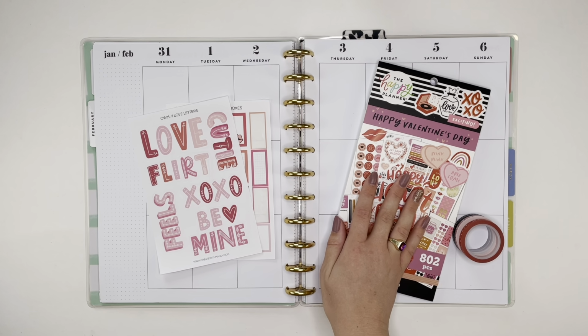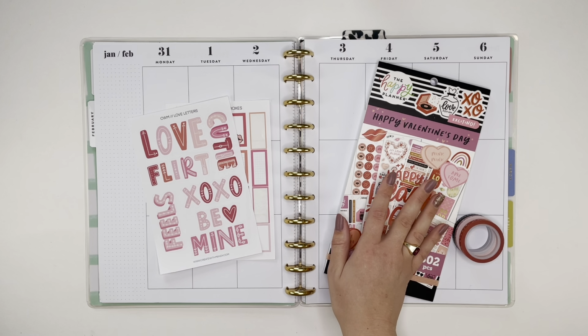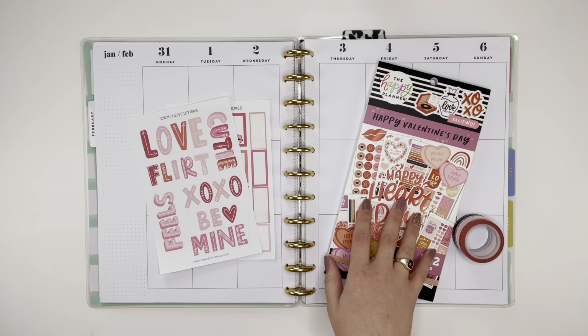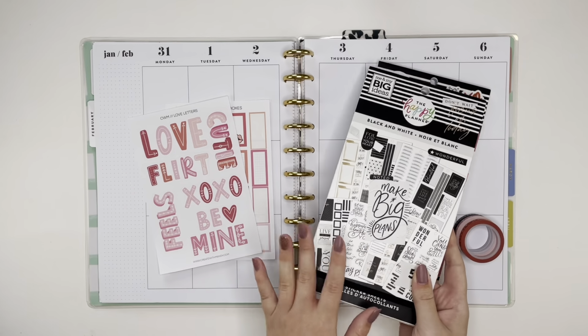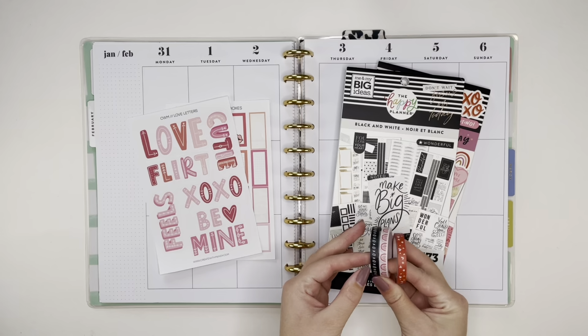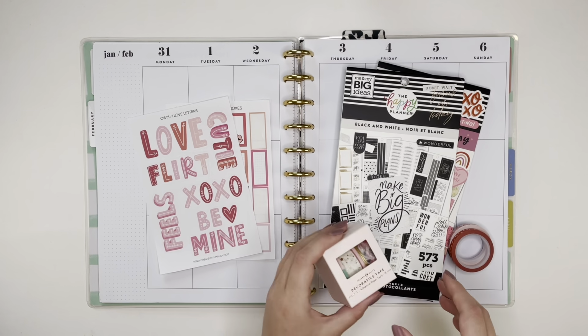I've been trying to be more selective about which sticker books I'm buying from them because they're releasing so many these days, but I love Valentine's Day and I thought the designs in this were really cute. So I'm thinking this one paired with that. I have the black and white one off to the side because I thought this would be good for some more functional stuff, especially if I'm bringing in this black and white washi tape, and this would really make the love letters pop. And then finally, I have another washi tape.